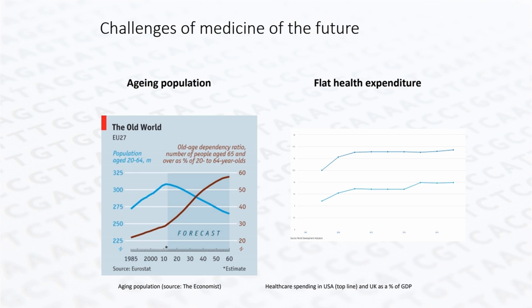So, well, you all know that we are getting older, and especially by 2060, we're going to have, in Europe, the number of people that are in working lives going down to 275, whereas the number of people older than 64 years old is going to go up by like 60 million. So it's incredibly expensive because the older you get, the more need for health services that you have. And this is before COVID, right? And now COVID makes things even worse.